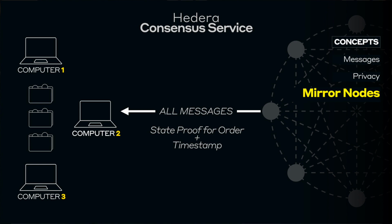And they can give the information with proofs. And they say, don't take my word for it. Take Hedera's word for it. That's what the state proofs do.